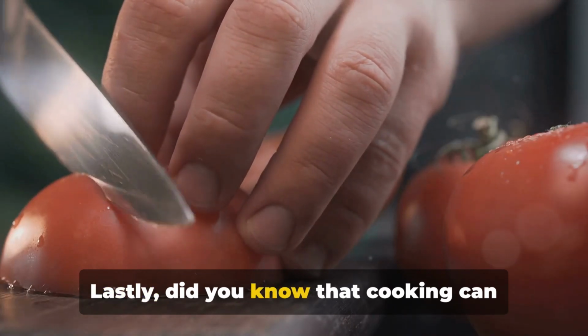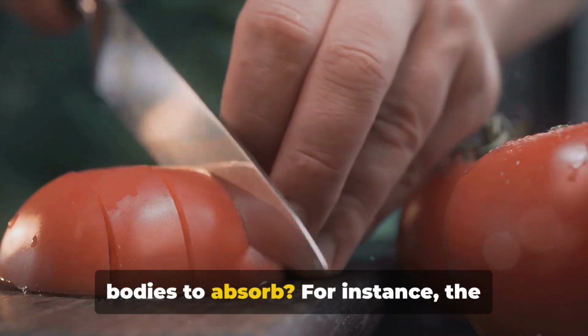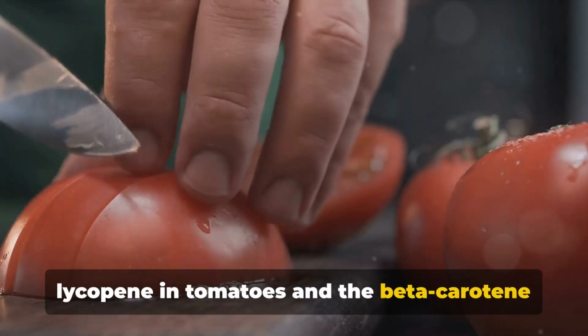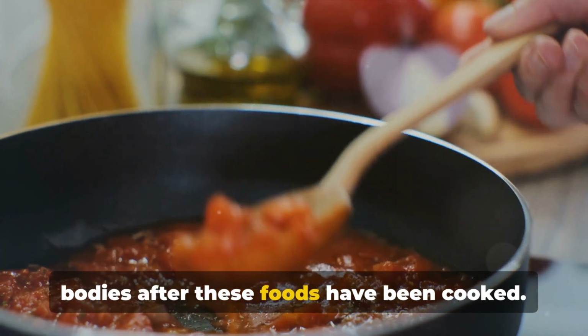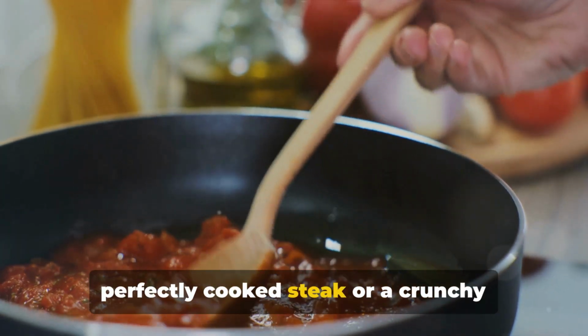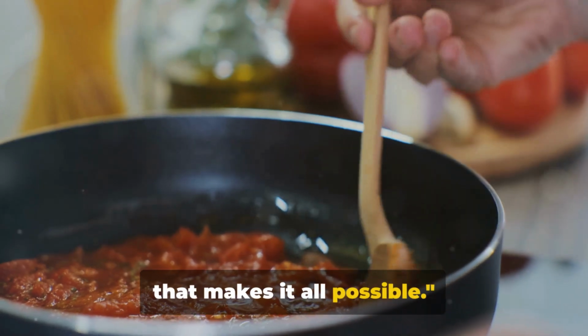Lastly, did you know that cooking can also make certain nutrients easier for our bodies to absorb? For instance, the lycopene in tomatoes and the beta-carotene in carrots become more available to our bodies after these foods have been cooked. So, the next time you bite into a perfectly cooked steak or a crunchy carrot, remember the incredible science that makes it all possible.